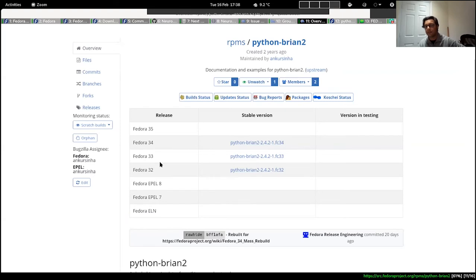So for Fedora 32, 33, and 34, 32 and 33 are current releases. 34 will be released in 2 months. 35 is called a development release, which in Fedora jargon is called rawhide. And you can see here what versions of Brian we are currently shipping in these different releases.